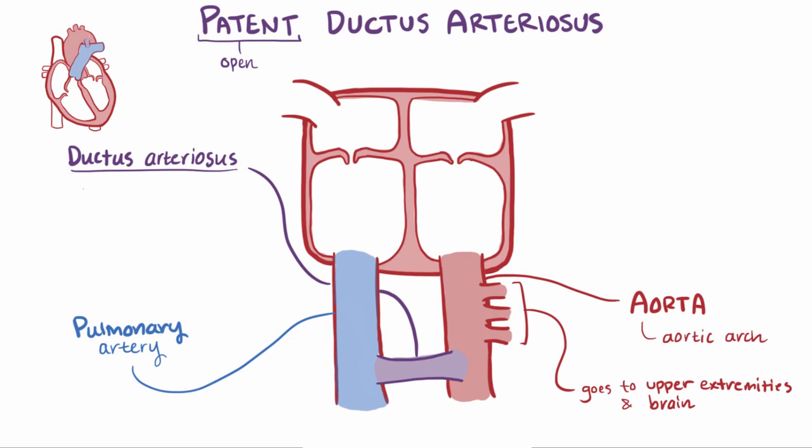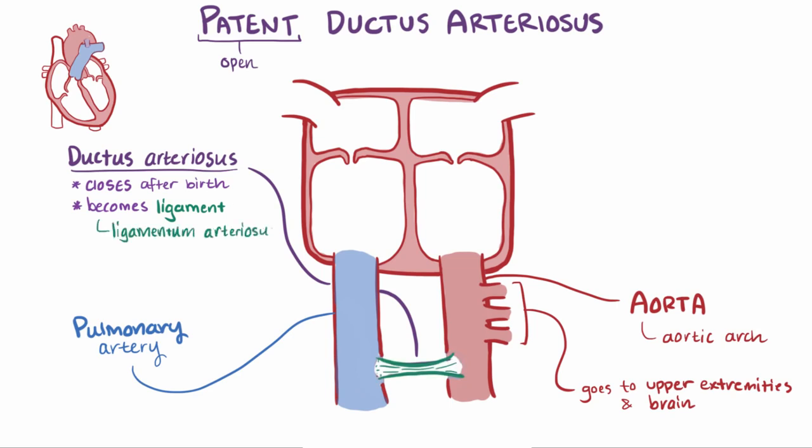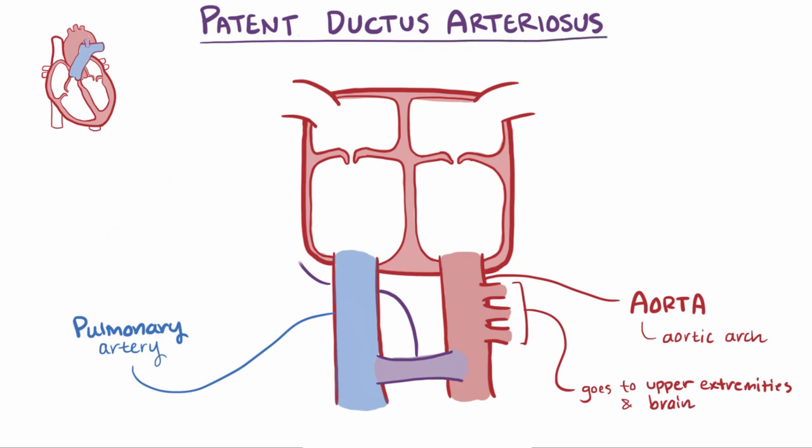So this vessel, the ductus arteriosus, usually closes after birth, because the walls collapse down and it becomes a ligament, the ligamentum arteriosum. But when it stays open after birth, we call it a patent ductus arteriosus because it's still passing blood through it. In other words, it's still patent.